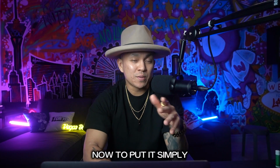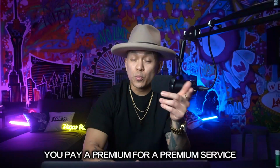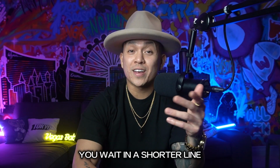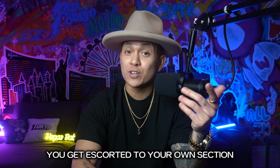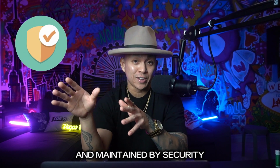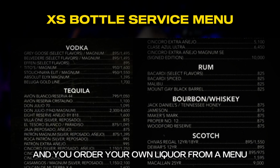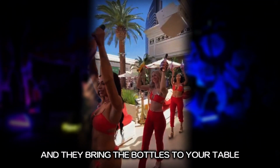Now, to put it simply, with bottle service, you are purchasing a bottle of liquor with waiter service. You pay a premium for a premium service and experience. With bottle service, you wait in a shorter line. You get escorted to your own section. These sections will be protected and maintained by security. You get your own busser, your own cocktail waitress, and you order your own liquor from a menu, and they bring the bottles to your table.